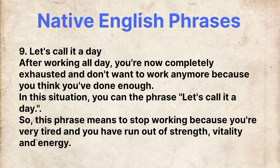Number 9. Let's call it a day. After working all day, you are now completely exhausted and don't want to work anymore because you think you have done enough. In this situation, you can use the phrase, let's call it a day. So, this phrase means to stop working because you're very tired and have run out of strength, vitality, and energy.